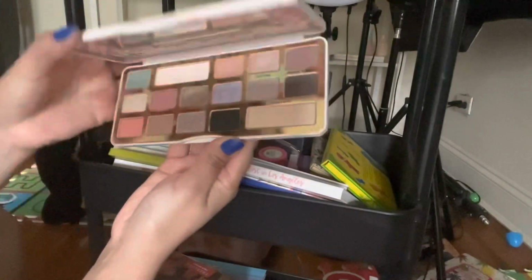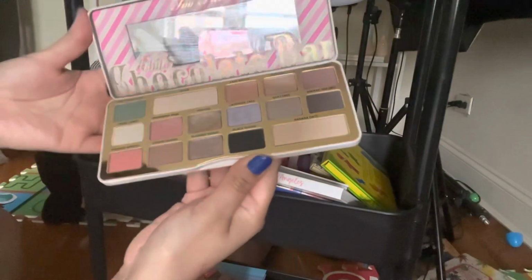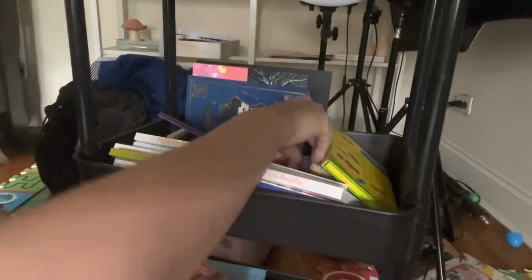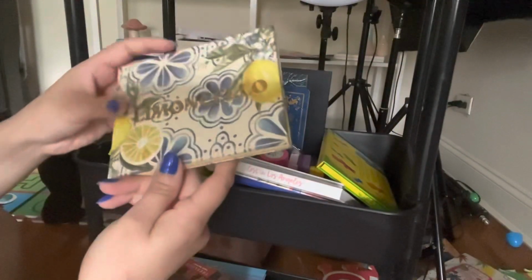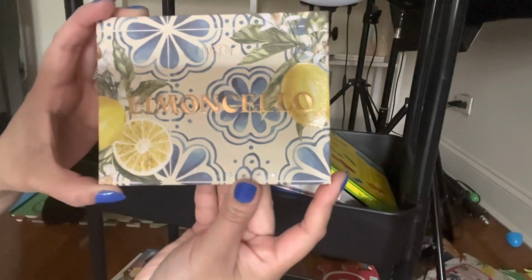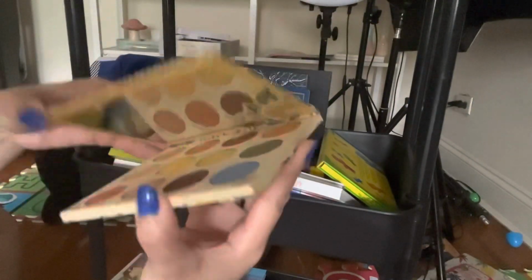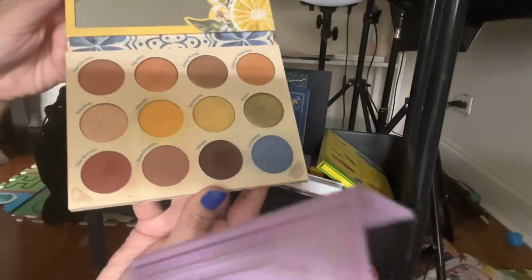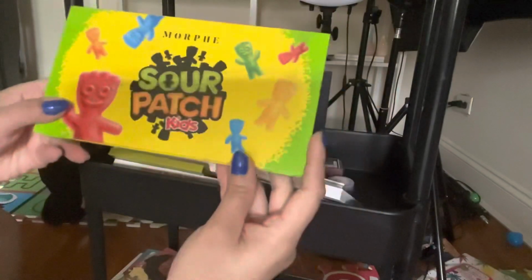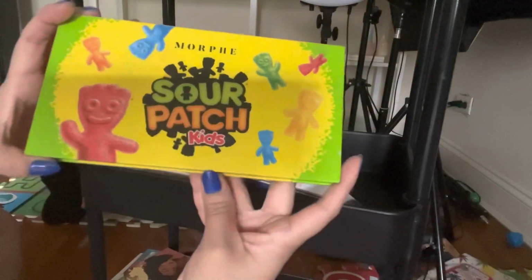This Too Faced palette, I really loved it, but it's so old. Of course, I haven't played with it in years, but I don't know. I wanted to keep it, but it's time to go. This one from ColourPop and Limoncello, I had so much fun. Love this palette. It's one of my favorites, and I was gonna throw it away, but I decided, you know what, let's still keep it for a while.